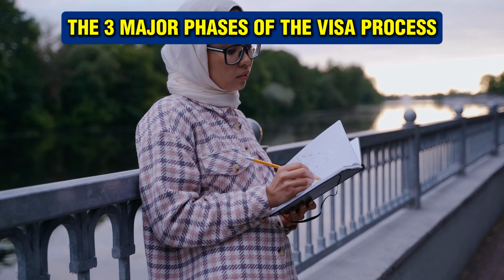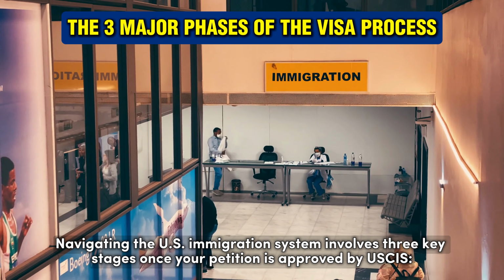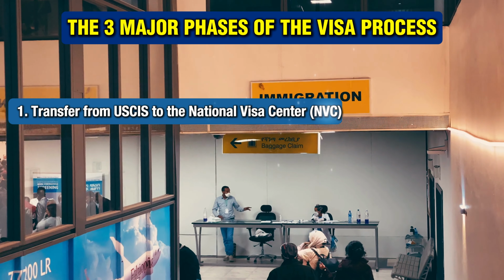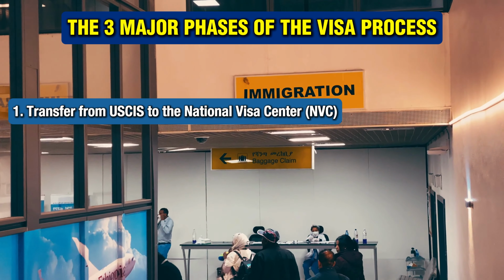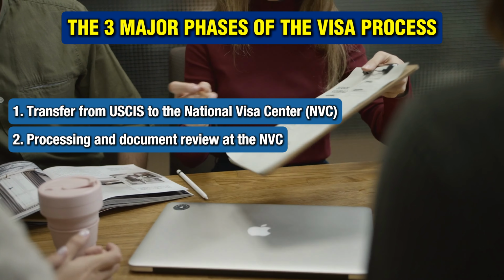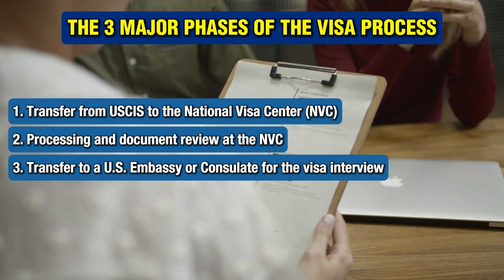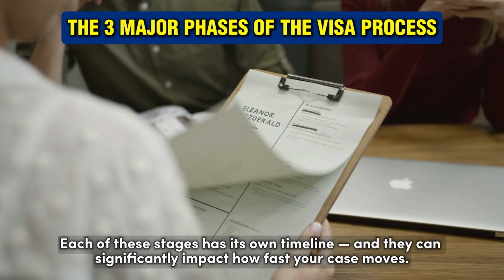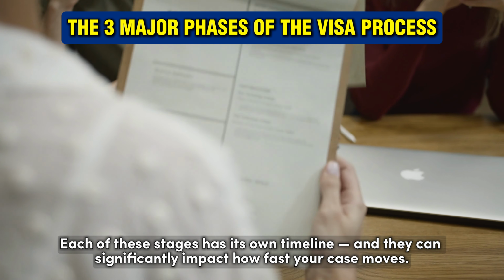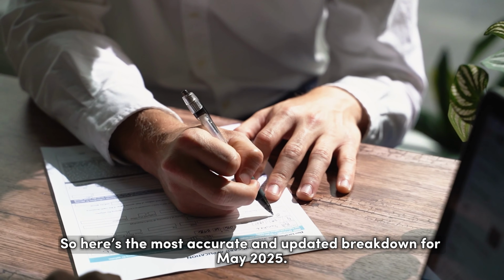The three major phases of the visa process. Navigating the U.S. immigration system involves three key stages once your petition is approved by USCIS. 1. Transfer from USCIS to the National Visa Center, NVC. 2. Processing and document review at the NVC. 3. Transfer to a U.S. embassy or consulate for the visa interview. Each of these stages has its own timeline, and they can significantly impact how fast your case moves. So here's the most accurate and updated breakdown for May 2025.